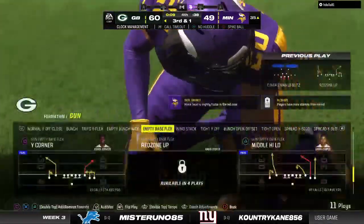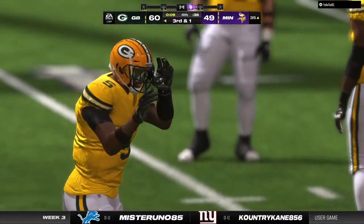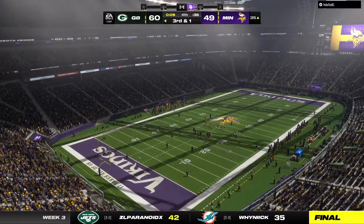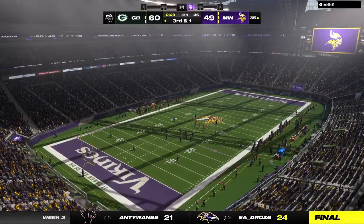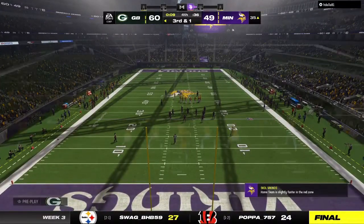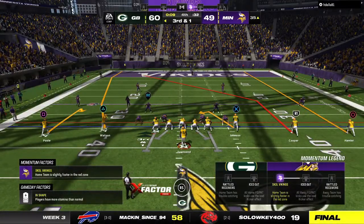Now, meanwhile, a pass that should have been intercepted, but it winds up falling incomplete. Trying to decipher what's going on out there because I don't know if he's just getting bad reads. I don't know if the defense is confusing him. I don't know if he just has bad info and intel before he snaps the ball. But he's made some pretty bad decisions with the football lately. Yeah, several bad decisions on the interceptions he's thrown. Frankly, that should have been another pick right there.